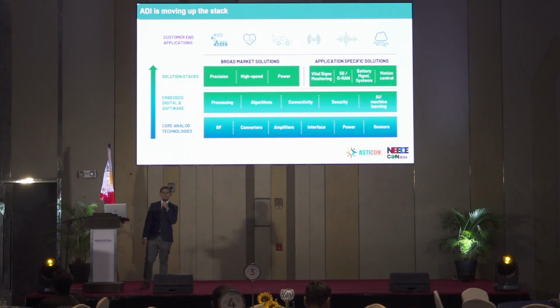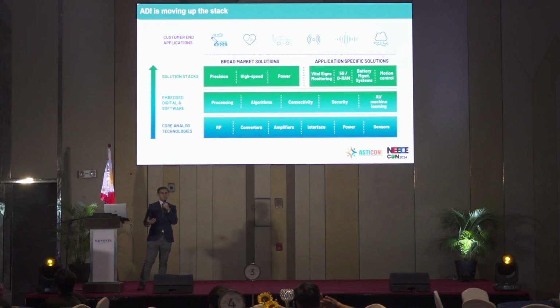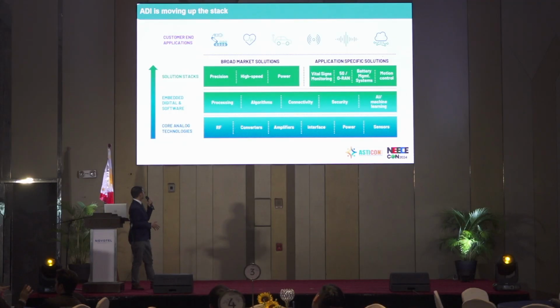So what does moving up the stack, or the value stack, mean for ADI? As a company, ADI's purpose is to enrich people's lives through signal processing technologies and transform people's experience with technology by bridging the analog and the digital world. We drive that purpose by building solution stacks. Since ADI is a semiconductor company, in order to create solution stacks, we need to develop on the core technologies that ADI has, and we start with the embedded technologies, digital and software. On top of that, we move up to the solution stack.